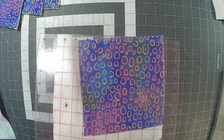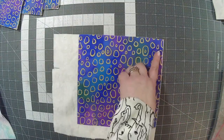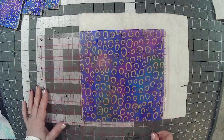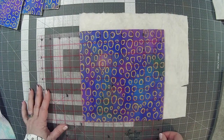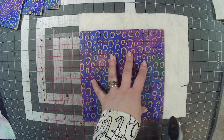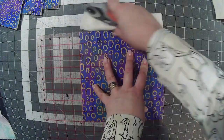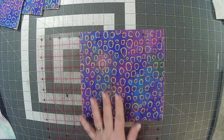Then we're going to turn this, because I'm right-handed, down to the left, like this, and then I can do exactly 8 by 8. I'm just trimming down. I'm not going to do any quilting on it. You can quilt it if you wanted to. Obviously, if you're going to quilt it, do it before you trim it.